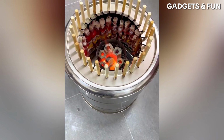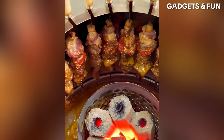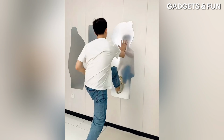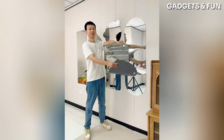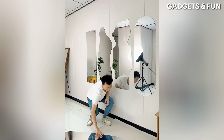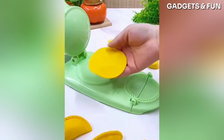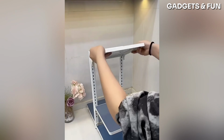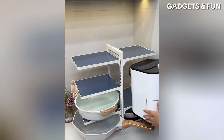Discover the perfect blend of functionality and style with this innovative gadget. With this gadget, you're not just keeping up, you're getting ahead. Who knew we needed this, but now can't live without it?